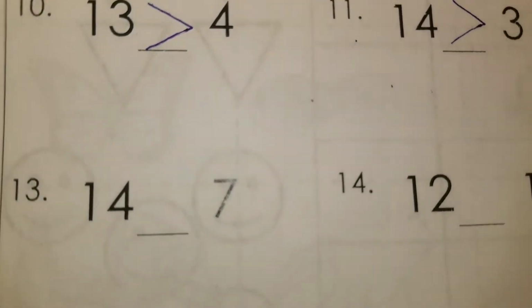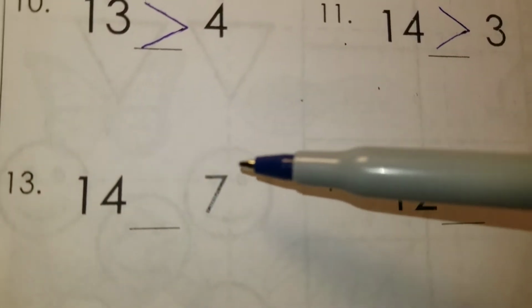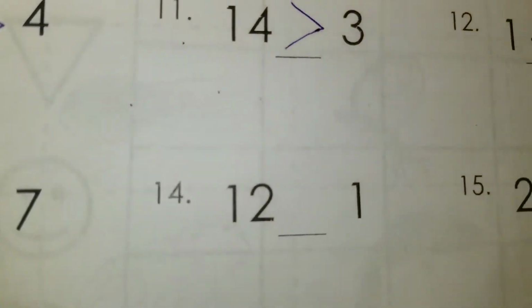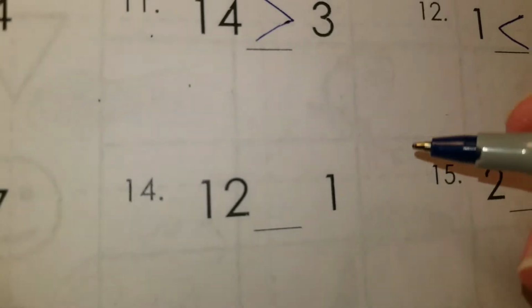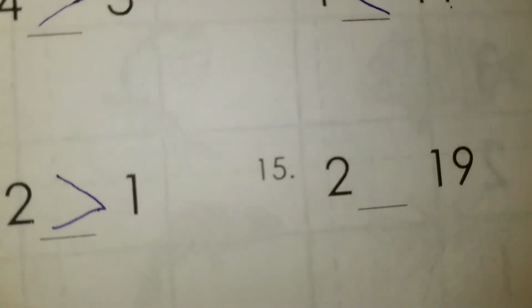Number 13, I think this is our last row. 14 or 7? By the way, this is a double fact, because 7 plus 7 is 14. So that makes 7 the greater number. 14, 12 or 1? If you said 12, you were right. 12 is a greater number.